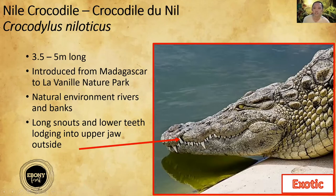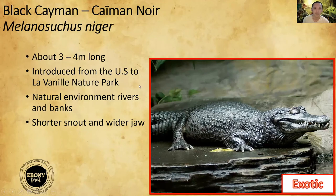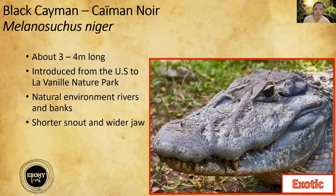And the other one that you could find at Lavani is the black caiman, Caiman noir, Melanosuchus niger. It's a bit smaller in length, 3 to 4 meters long. And this one was introduced from the US to Lavani. And again, it would have natural environments in rivers and banks. So this one, as you can see on the photo, has a shorter snout and wider jaw, but you won't find any lower teeth jutting upwards.